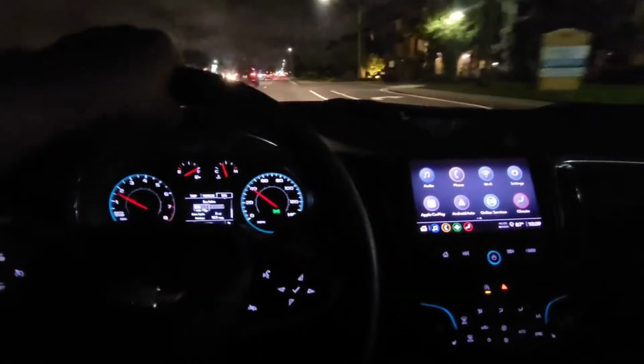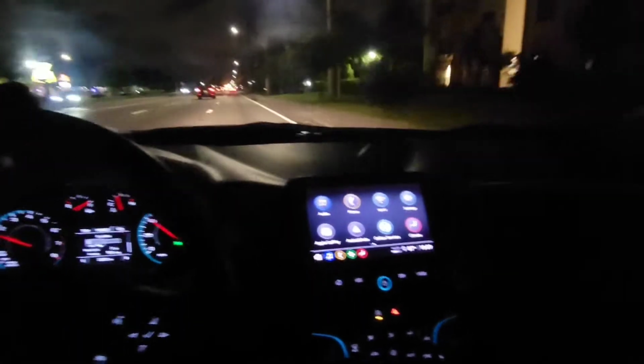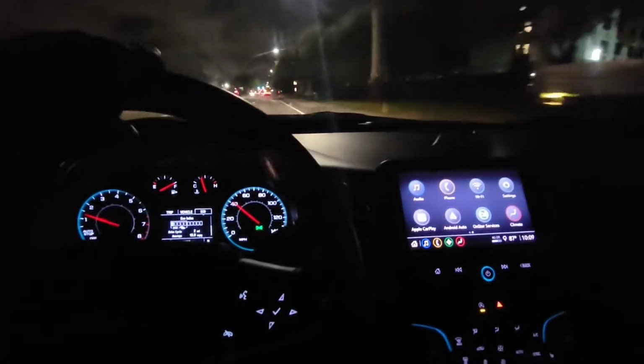So I dropped the window, so if you hear any wind noise, I dropped the window. I turned off the AC. The AC was blowing really cold. Well, the AC really blows cold, it's expected to blow cold.